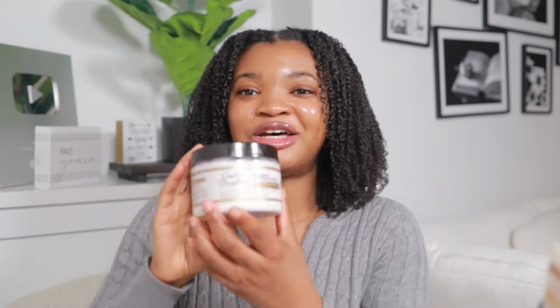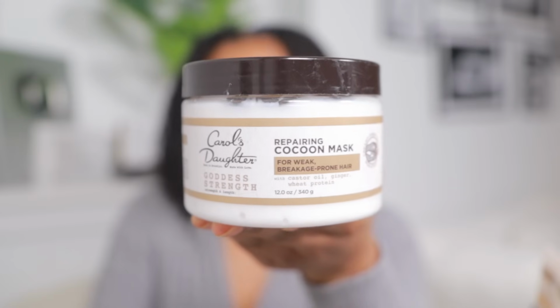Finally, we have the hair mask. So unfortunately, I was not a fan of this bad boy. It just wasn't super hydrating. I wouldn't use it again if I'm being honest. I might mix it with another deep conditioner I like just to get rid of it so it's not sitting, but I wouldn't use this again. I didn't really like this.